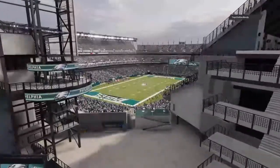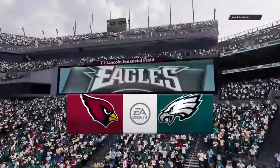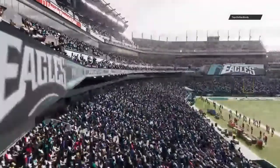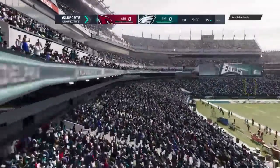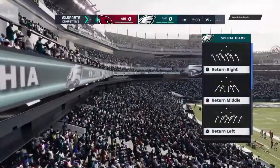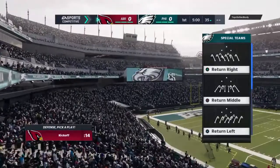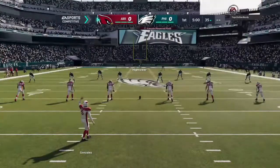We're at the home of the Super Bowl 52 champions, Lincoln Financial Field in Philadelphia, PA. The scene in South Philly a few moments ago. Boy, the city of brotherly love is fired up. They're saying, "Fly, Eagles, fly," as they get ready to match up with the Arizona Cardinals.